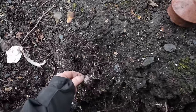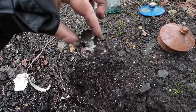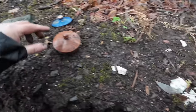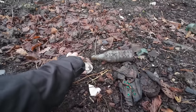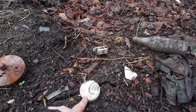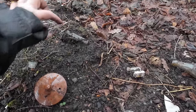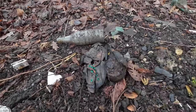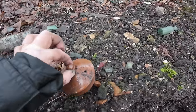What's that? Oh, that's the top of some sort of little mini vase or something like that. Right, okay, then there's a lid over here by the look of it. This looks like a lid. Oh, it's busted. Way too busted. What's that? Is that something that's broken? Broken. Right, shoe. Don't need you. Lid, we'll take you from our other jars.